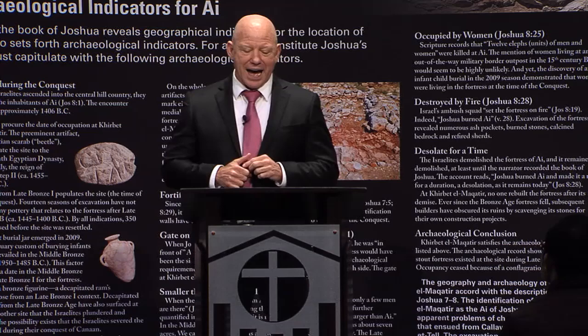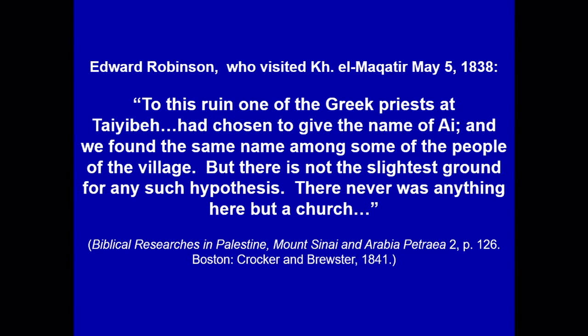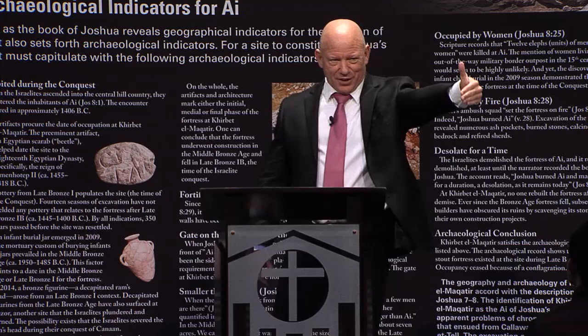The early explorers like Edward Robinson came to Ai. He was told that Khirbet el-Maqatir, the site that we excavated 10 miles north of Jerusalem, which was very close to Et Tel, the site that Calloway had excavated, was the site of Ai, but he says, I don't think so. There's only a church here. Well, if he'd have walked about 50 more yards, he would have come over the hill and he would have seen the ancient ruins. He barely missed them.